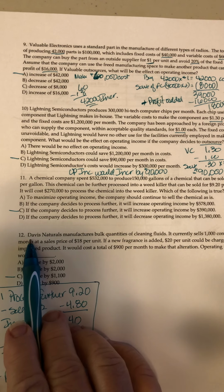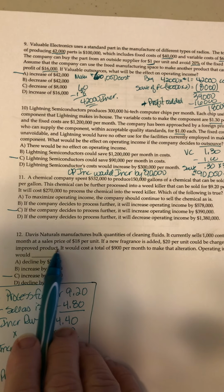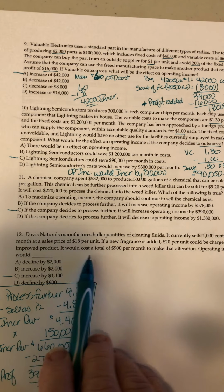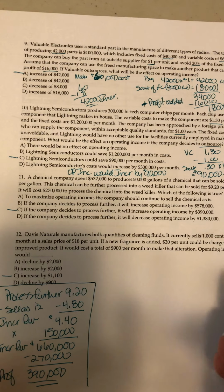All right, number 12. Davis Naturals manufactures bulk quantities of cleaning fluids. It currently sells 1,000 containers a month at a sales price of $18 per unit. If a new fragrance is added, $20 per unit could be charged for the improved product. It would cost a total of $900 per month to make the alteration. What would happen to operating income if they do that?